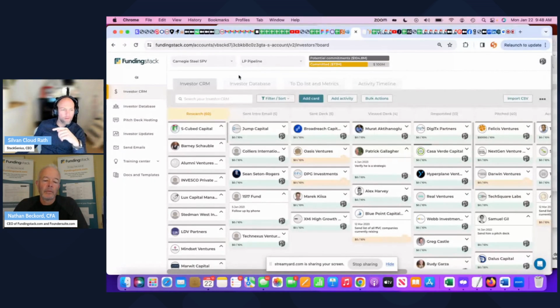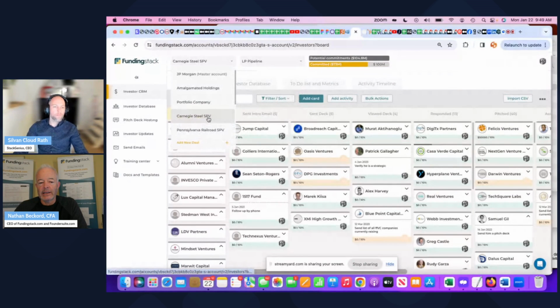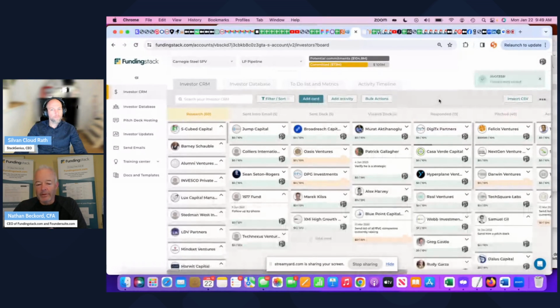Interesting. Do you have visibility of that then? So if you're the fund that has given this access to your team or to your investment team? Yes, absolutely. You would be able to see their pipeline. Let's pretend this is a client account, Carnegie Steel. Maybe this is one of your portfolio companies. You'd be able to see their pipeline. Maybe they're in the Series A, and you'd be able to see all their data, and you'd be able to come in and really work with your companies if that's something you do.